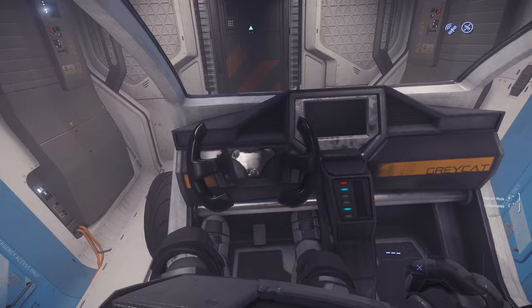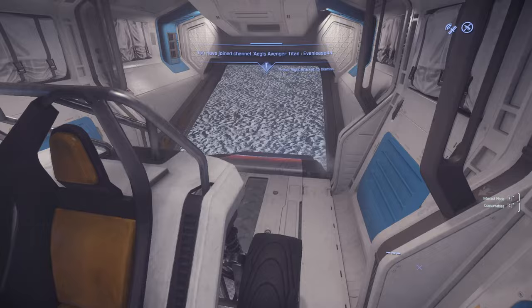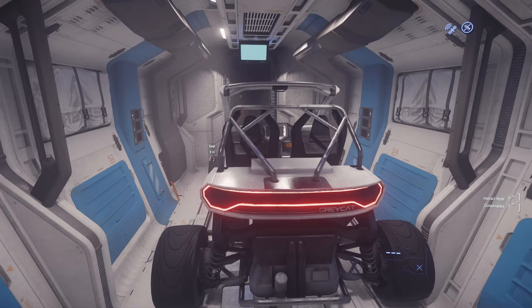Awesome. So the PTV is a good fitting little land vehicle here. I can make it to the cockpit, which is great. And I could probably just jump right over the back wheel. Yep. Perfect. All right. The PTV fits. Let's go ahead and move on to the next one.